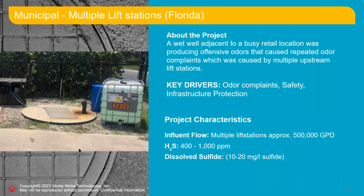This is another lift station, which is pretty common in municipal, and this is in Florida. On this project, H2S control was needed in the collection system in Central Florida. A wet well located in a busy retail shopping district was releasing H2S, causing repeated complaints by both the shoppers and the shop owners. The untreated water had H2S levels ranging from 400 ppm in the air to as high as 1,000 ppm in the air.